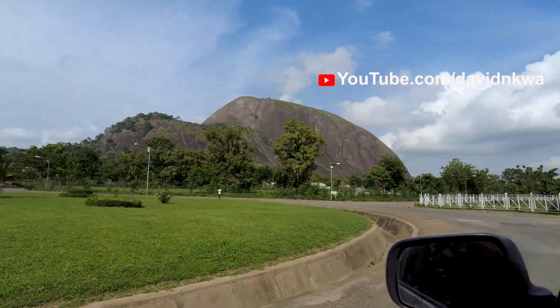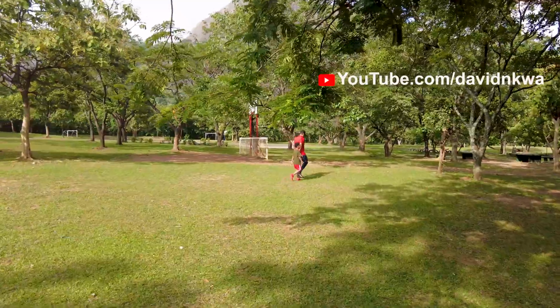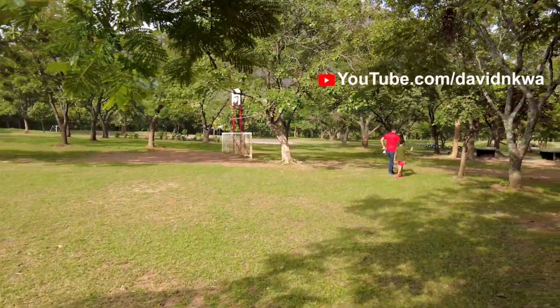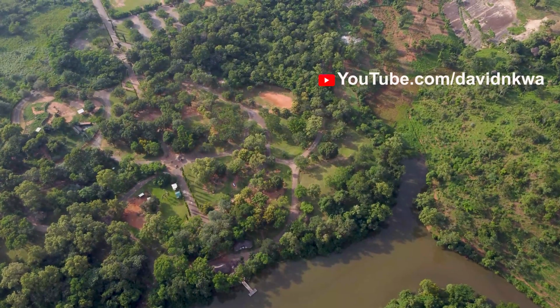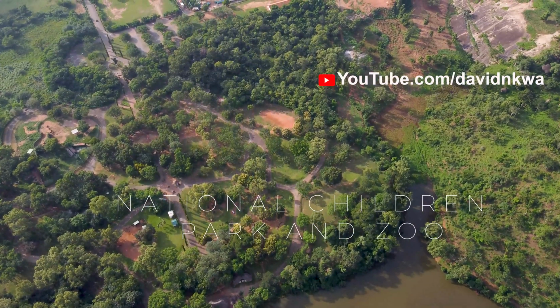Starting at number 1 is the National Children's Park and Zoo, located inside an army barrack in Asokoro. This place definitely has some of the best breathtaking nature views. You also find a body of water here, and the famous Aso Rock is just a meter away.